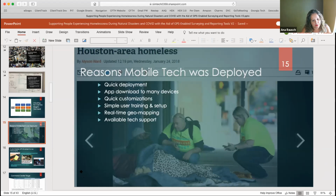So really, it's very quick deployment. We didn't have to worry about training users and assigning user IDs and passwords, which is what our HMIS team would have had to do. The app can be downloaded pretty fast to mobile phones and to iPads. We didn't have a lot of computers at George R. Brown, so it would have been really better to use a computer if we'd had to use HMIS. It's not easy to use it on your phone. Very easy to set up and train there, as opposed to HMIS. Sometimes people have to get trained several times before they can really get it. And then of course, Matt and his team at Syntech were available for tech support as we were rolling this out.